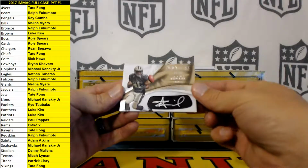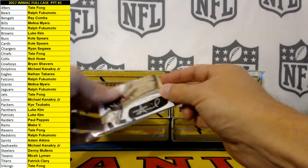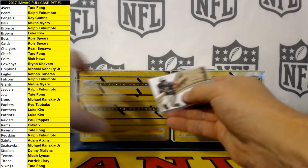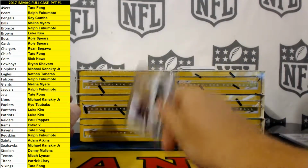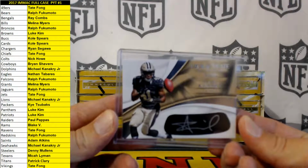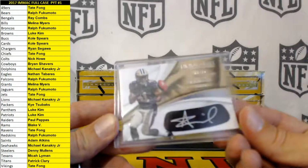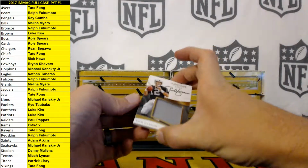83/99. Alvin Kamara, eye black for the Saints. Who's got the Saints? Mr. Adam Atkins. See, Adam? It's better for you to pick your teams, buddy. There you go. We're calling it good. First freaking box calling it good.